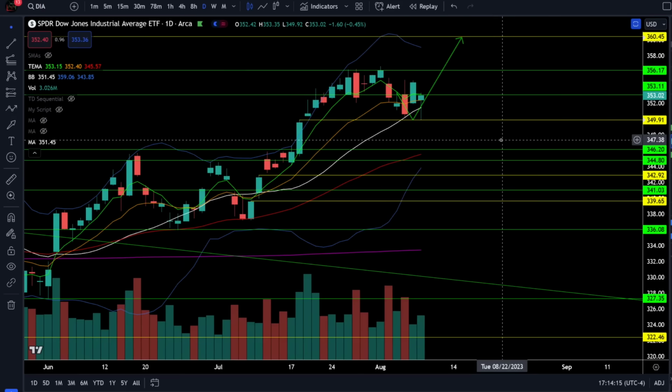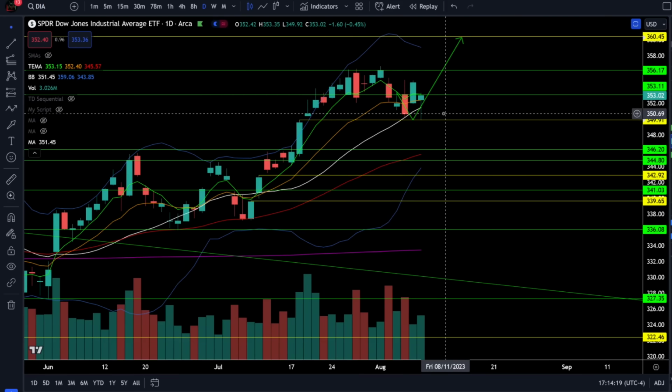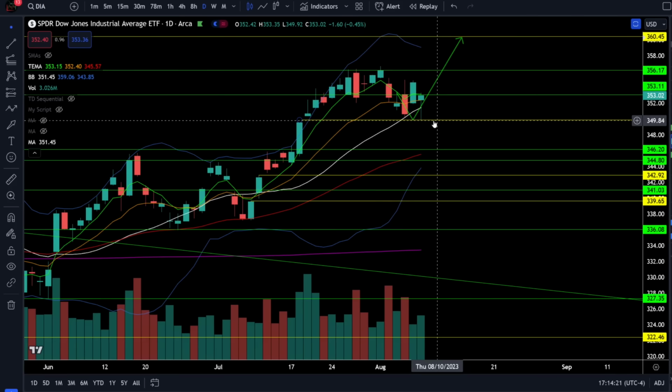And if we hold this level and we continue higher, this is continuing to be a textbook bull trend. On the Dow Jones, we were down 0.45% today, and I have the same arrow on here that I drew last Thursday, and you could see the Dow Jones almost filled the gap and only left 1 penny of the gap open. So while that gap is not fully closed, it was very close to doing so today.